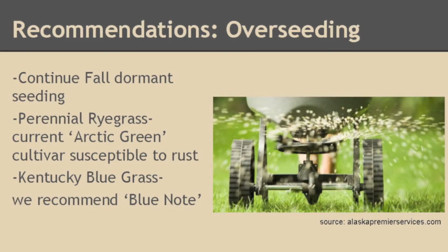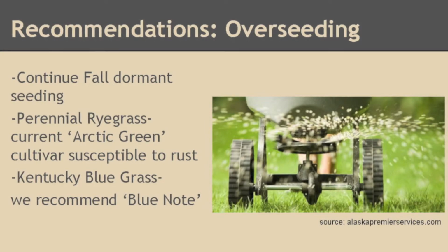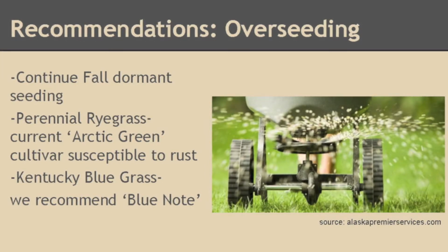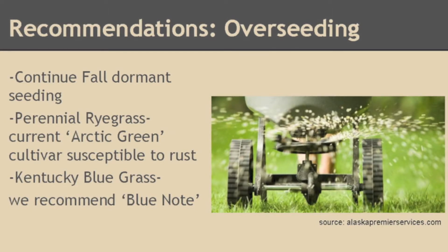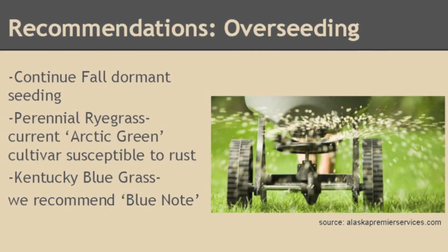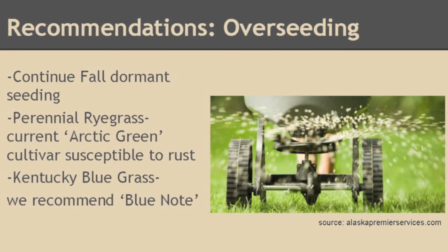For Kentucky bluegrass, instead of using Guinness or Princeton, we suggest to use one of the top-rated cultivars from the 2011 National Turf Evaluation Program for Minnesota. One of these cultivars is Blue Note. It's noted as having excellent color, density, texture, and high use tolerance. Its high recommendation for use on sports fields makes this cultivar an excellent choice for Ames Soccer Complex.